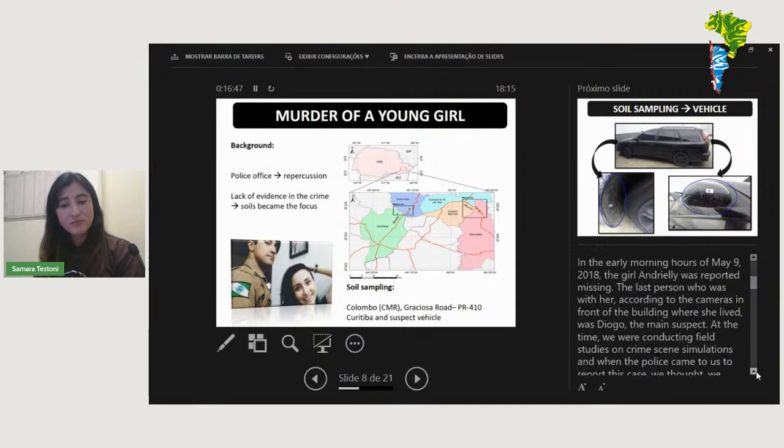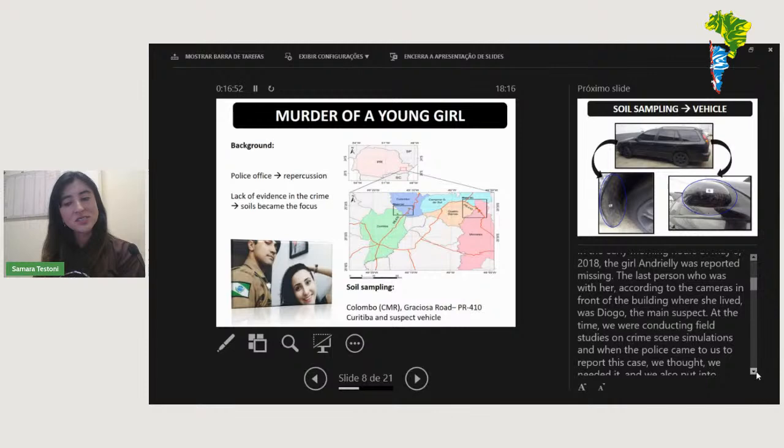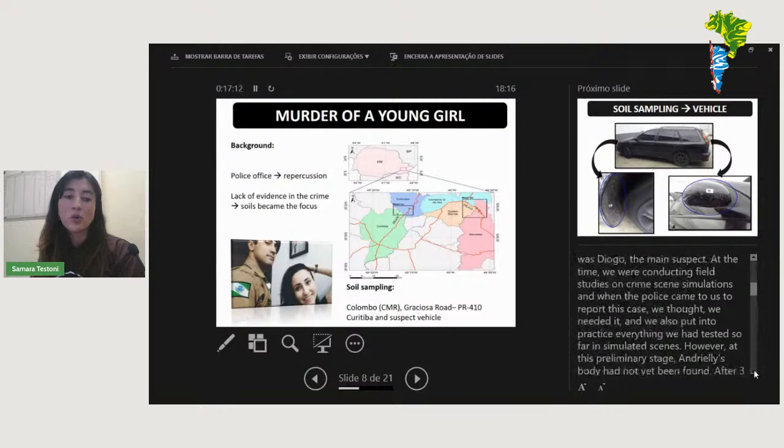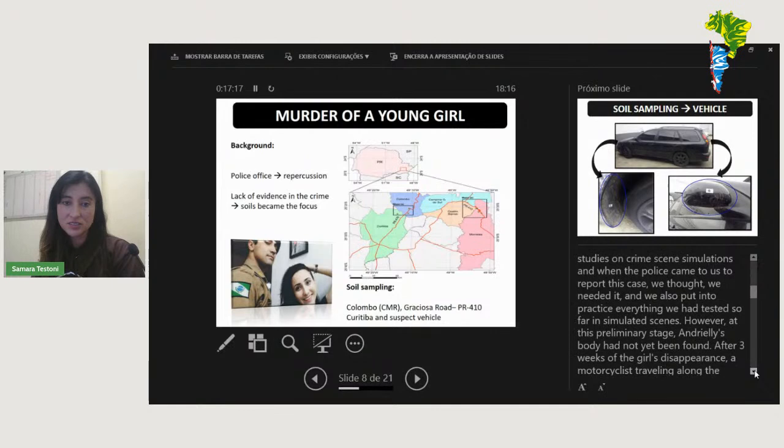At the time, we were conducting field studies on crime scene simulations. And when the police came to us to help in this case, we thought we needed to put into practice everything we had tested in the field and in the laboratory so far in simulated crime scenes. Andriele's body had not yet been found on this day, May 9.